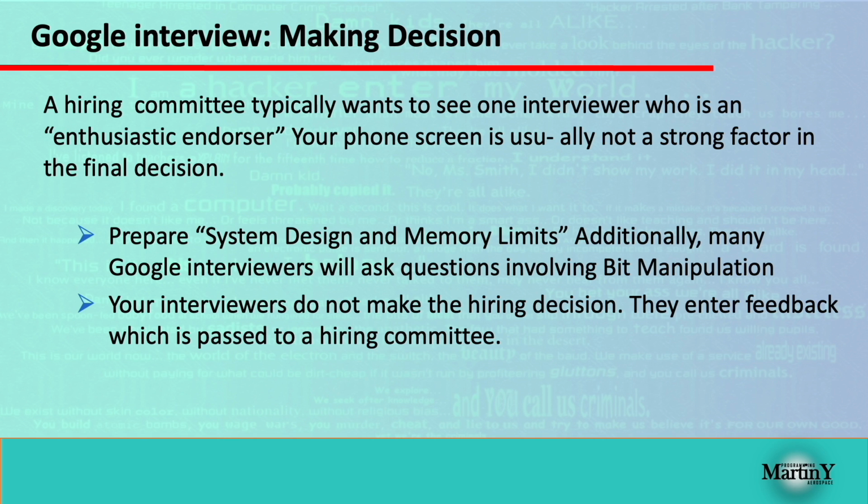You should understand that the Google hiring process is really, really slow. And if you don't receive feedback from them within a week, I definitely advise you to follow up with the recruiter. You should definitely prepare for designing very scalable systems.